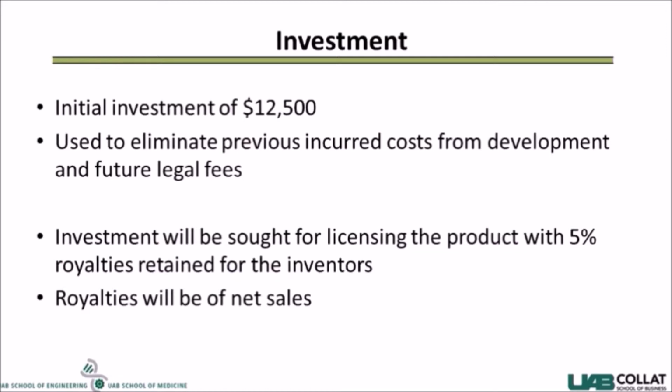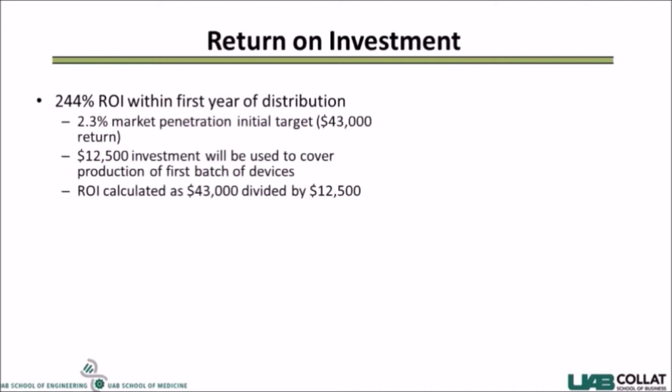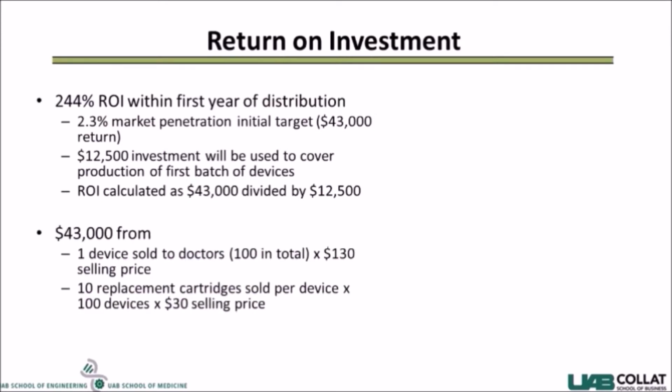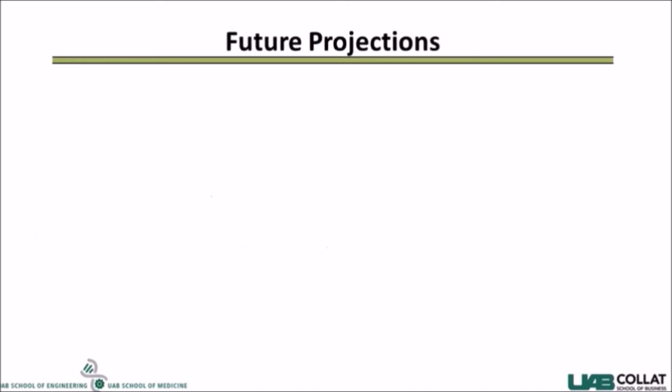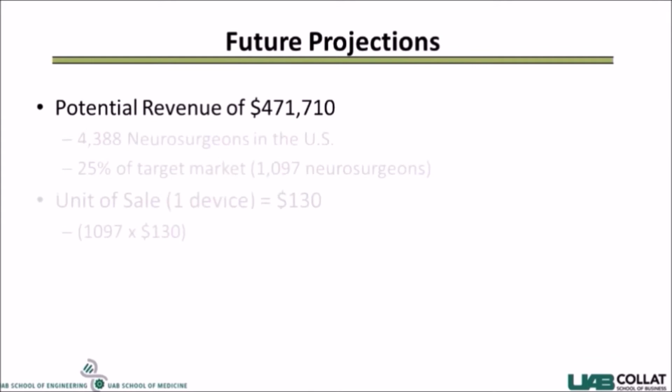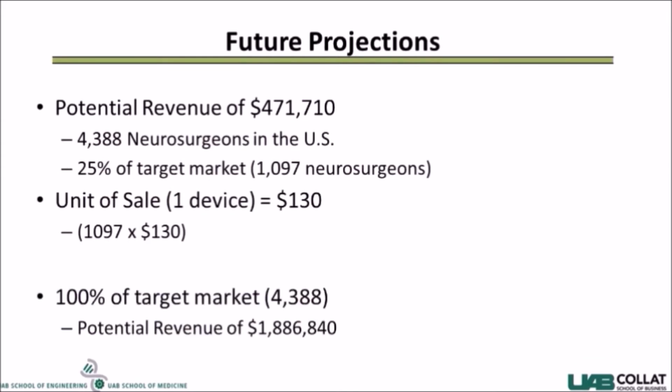The potential licensee stands to earn an estimated 244% return on investment, marketing to just 2.3% of the market the first year after the device is ready for distribution. This number is based on the initial investment of $12,500 divided from the potential earnings of $43,000. Future projections show that our device has the potential to earn revenues of $471,710 with 25% market penetration. Penetration into 100% of the market could lead to potential revenues of almost $1.9 million.